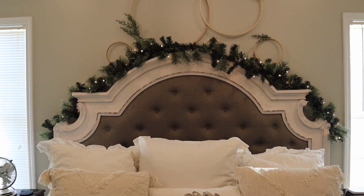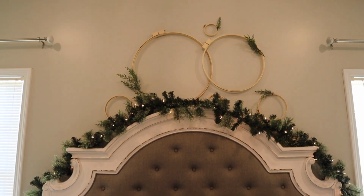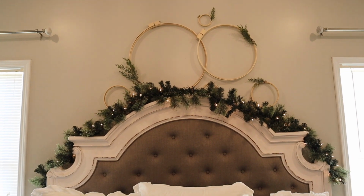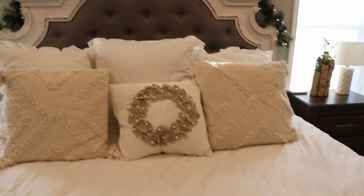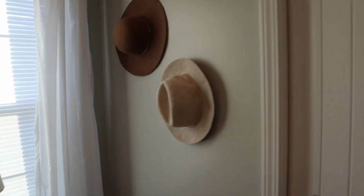And then I added some garland to the top that was pre-lit from Walmart. And then I have our embroidery hoops on top of the bed with some greenery on them. And that is pretty much it. I always have these hats hung up over here. I just like that look.